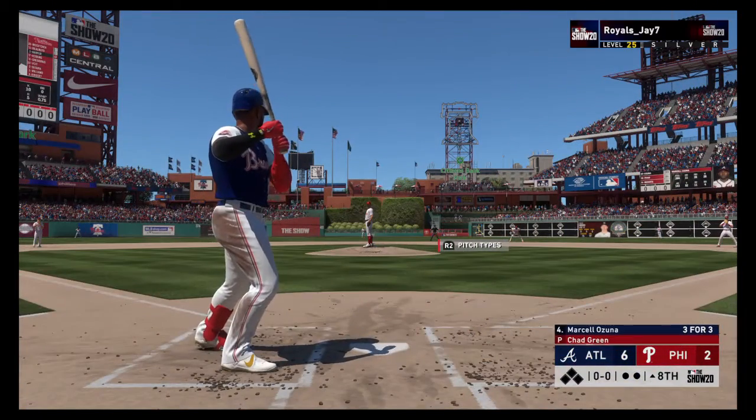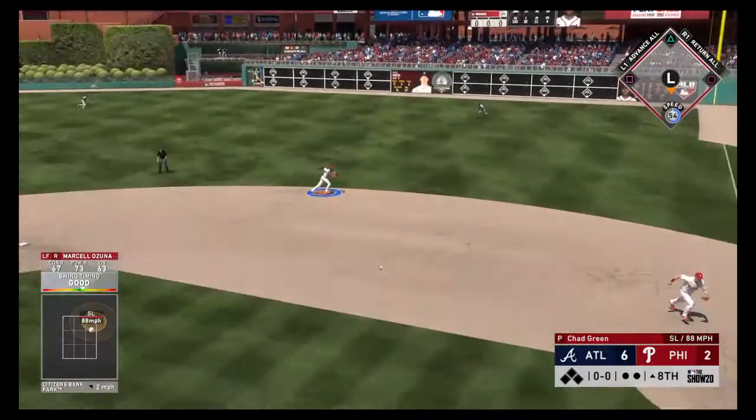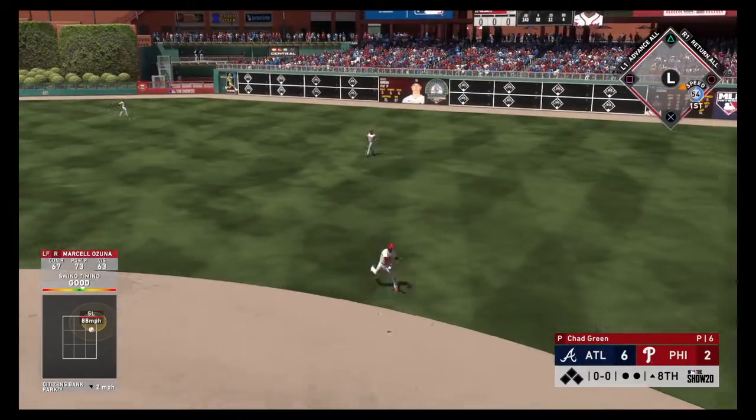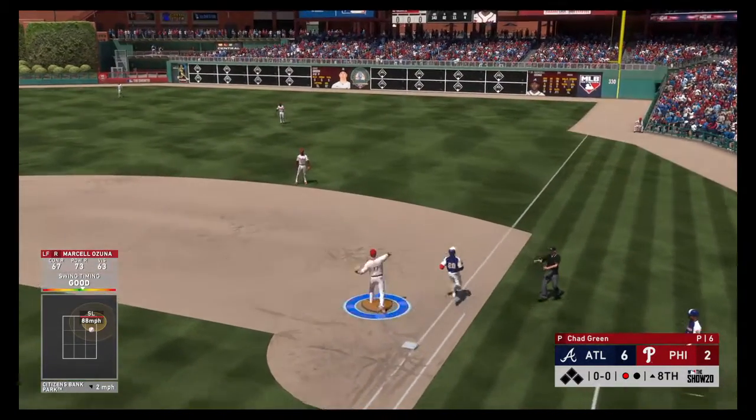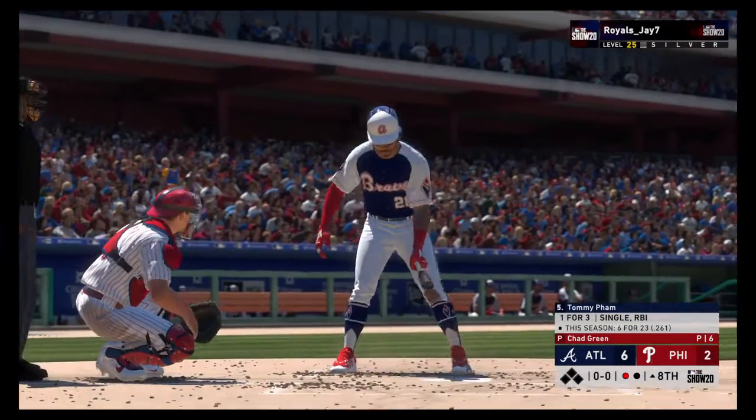Ready to begin the 8th, and standing in is the DH, Marcell Ozuna. Designated hitter. First pitch of the at-bat. Ozuna. Sent on the ground out to second. Gregorius is there. Throw on to first in time, so the leadoff man is set down to open up inning number 8.